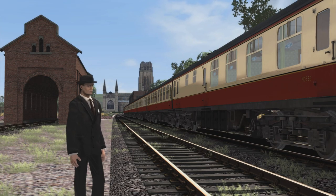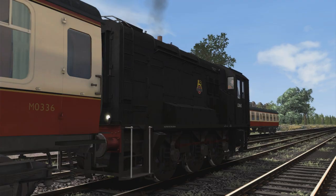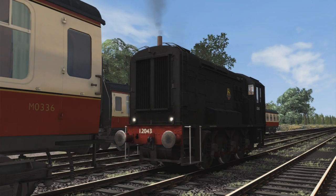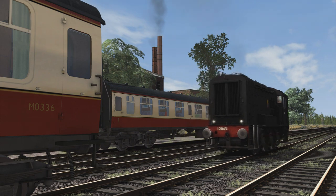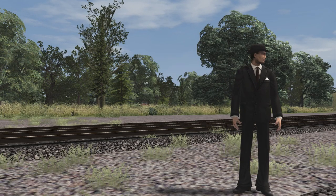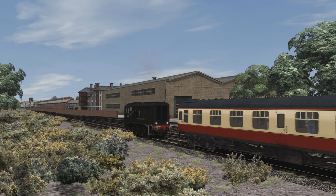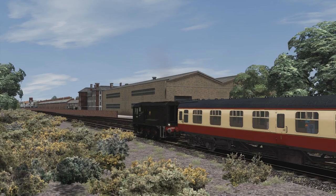Now, last but not least, there should be 2 first-class coaches to add to the rake, and then we're done. Aha, this must be them. The 2 last remaining, and they have FK on them. What's that stand for? That stands for Corridor First. It's the classification of the coach. Ah, that makes a lot of sense. Also makes it easier for me to work out which is which.